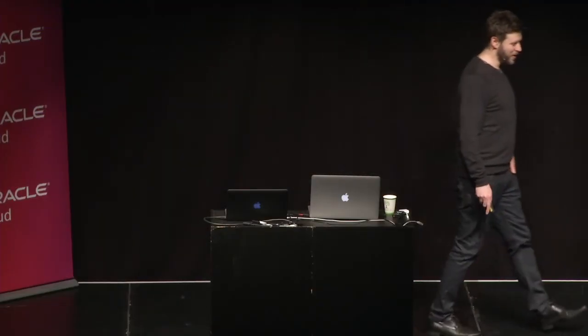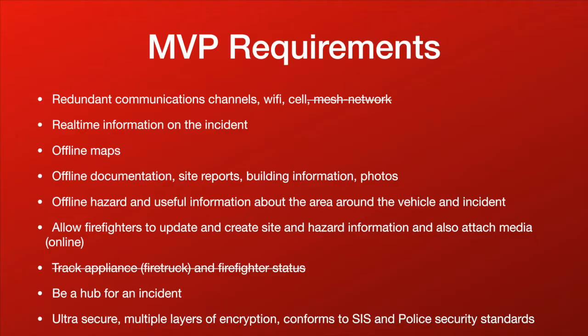So, MVP time. What are the core requirements that we needed to do to make this thing work? We actually already had the communication platform. That other device, that device that sat next to it, that wasn't decommissioned, that provides cell phone, Wi-Fi, all that sort of stuff. We had real-time information on the incident. That's an online service. We could modify things to make it work. It didn't need the offline hardware.